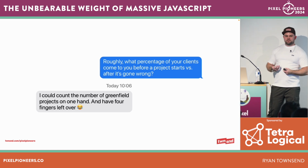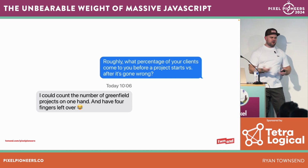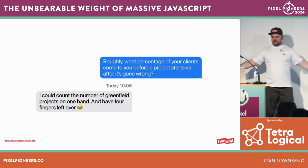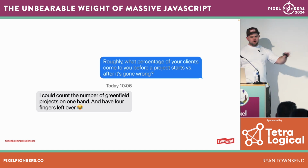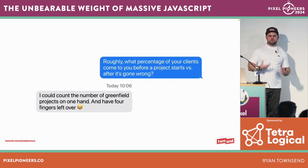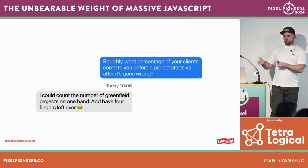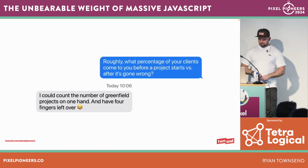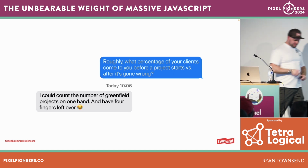And these are big brands that have been sold on, this will be more productive, costs will be lower, performance will be incredible, everything will be instant. And then they get burned later down the line where they've got to halt all progress. They can't work on product enhancements because they need to go and fix performance, for example. And it's because no one's taken the time to look at these projects holistically and think about what tools are best, and also analyze these wild claims that are being made.